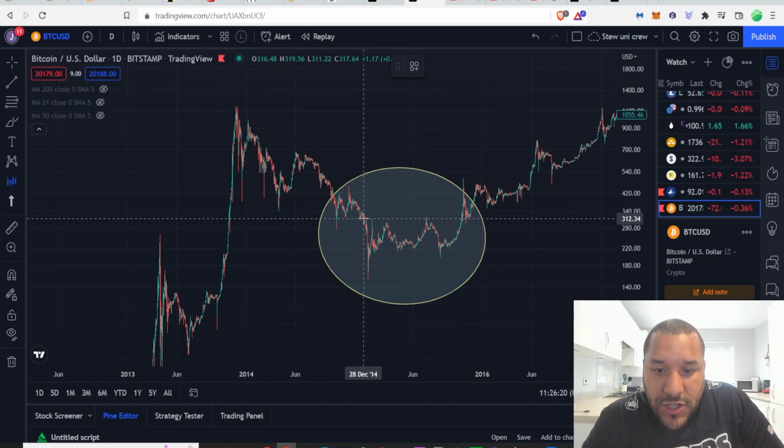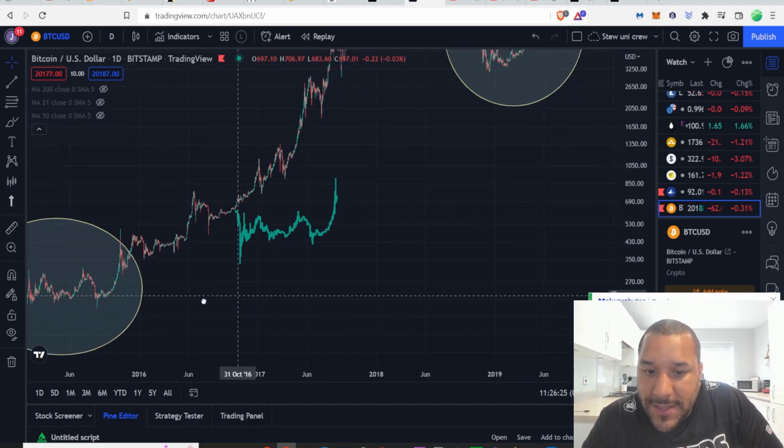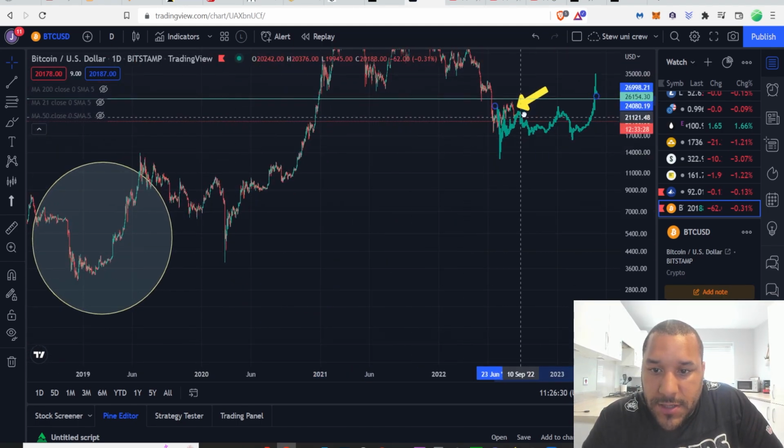I'm just going to keep it there and see what happens as time goes on. I'll keep updating you with this fractal pattern, see if it plays out, see if it follows it. Obviously that'd be something interesting to watch as time goes on.